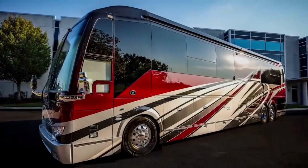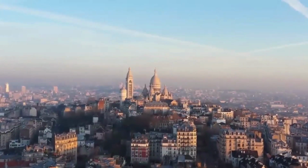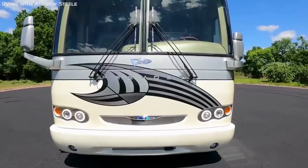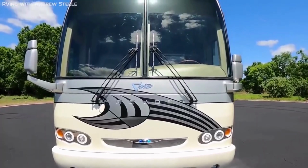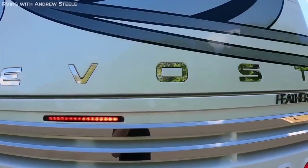Number 2. Featherlite Vantare Saint-Germain. Named after the neighborhood of Paris that was the gateway of famous writers like Hemingway and F. Scott Fitzgerald, or even painters like Picasso, the Vantare Saint-Germain earns its name by being one of the most decadent things to ever be put on the road.